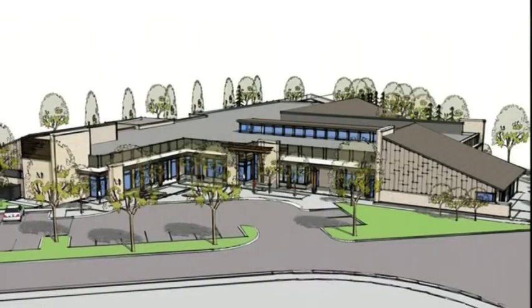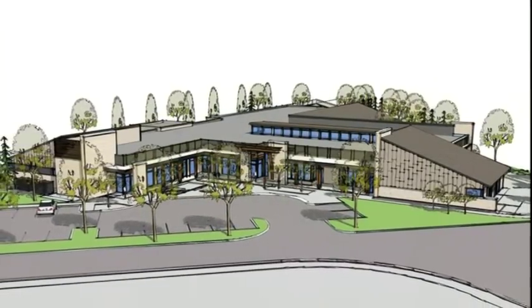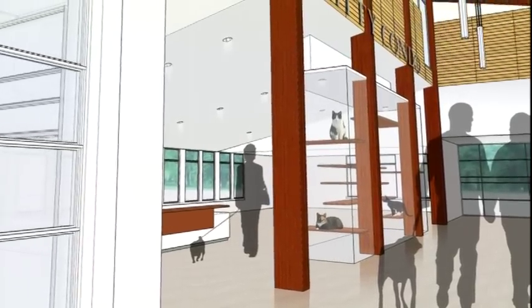In the future, what we see is a facility that's green, that allows us to save energy, to protect our environment while we're doing our work, and allows us to deliver the kinds of programs that animals in this community need.